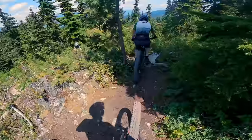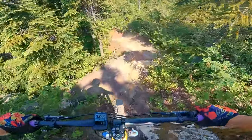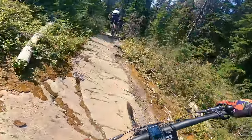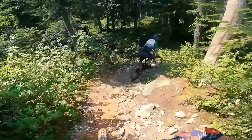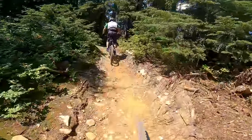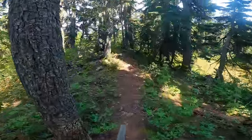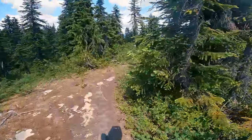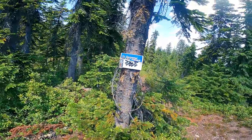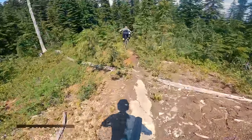I hope you enjoy. I got scratched by a tree already. What? All right, let's see. Braking ability on dust. Oh, that's pretty good. Nope. Yeah. No. That's a pretty great trail sign. That's a lot of bad. All right, Zanarchy.